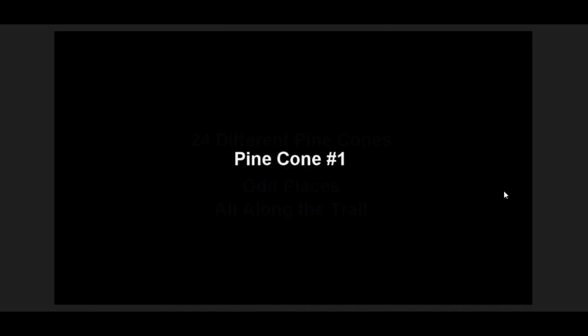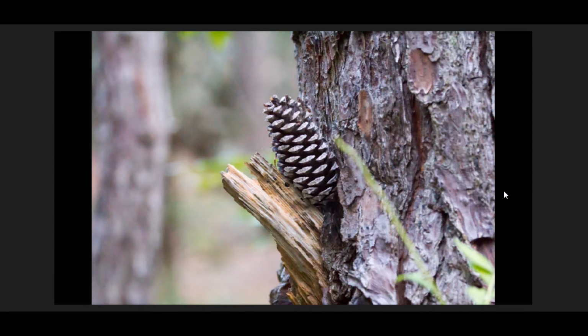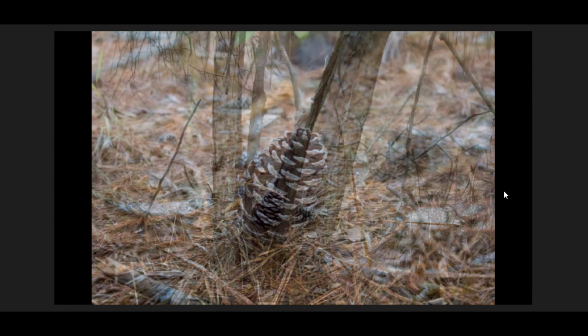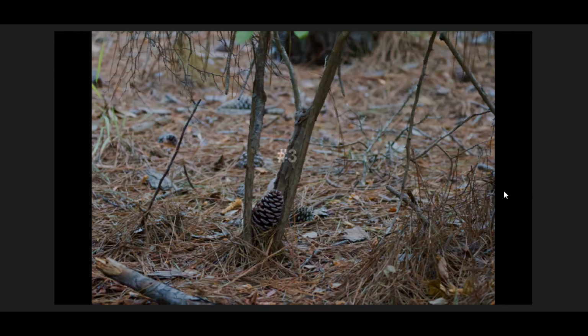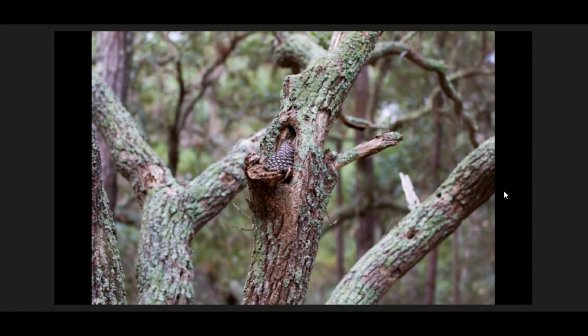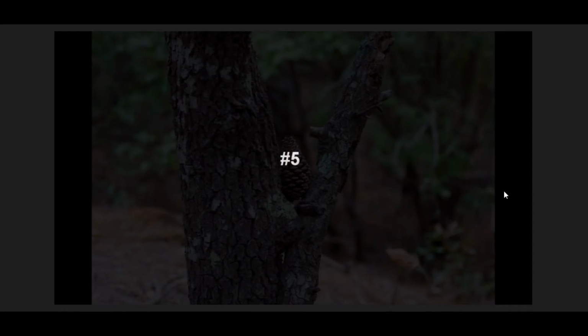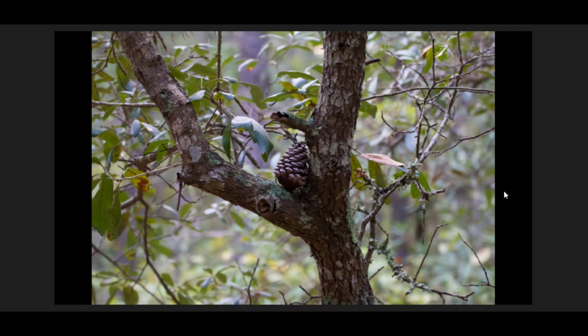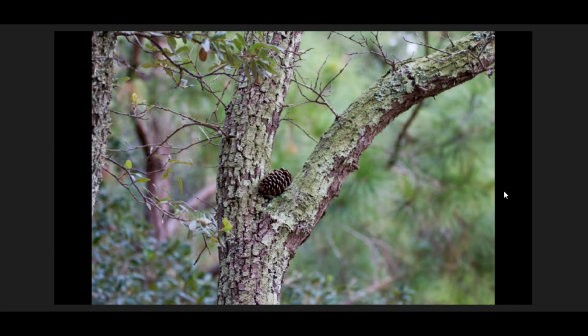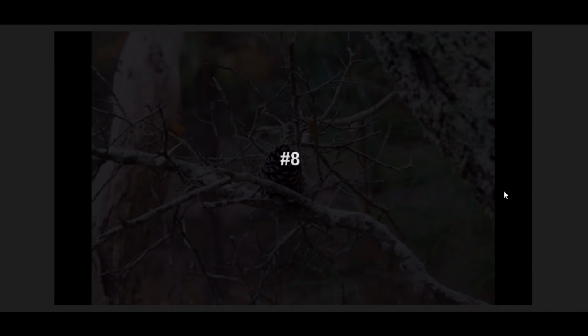Then we found all along the trail pine cones put in these odd places. And they hadn't just fallen, they were placed, sometimes shoved into the position that they're in, like this one. Shoved down in between 3 branches sticking up out of the ground. That's another one just stuck in there. And number 4, see a lot of them were put in knot holes of oak trees. Because there's a lot of live oaks on the Outer Banks. I don't know why they put these pine cones everywhere, but it's interesting.